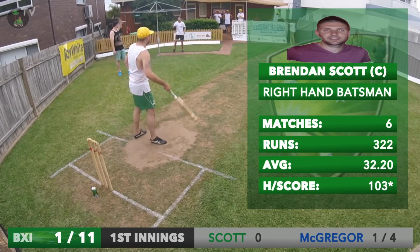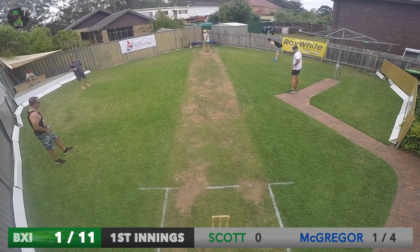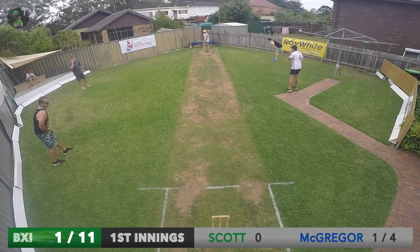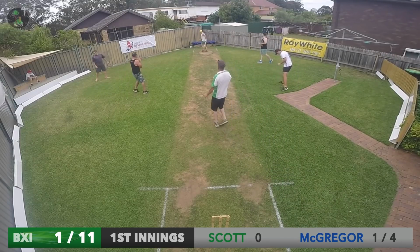Failed twice in the first Test match. Will be under some pressure. So it'll be McGregor who will bowl to Scott now. Comes in around the wicket and it's left outside the off stump.